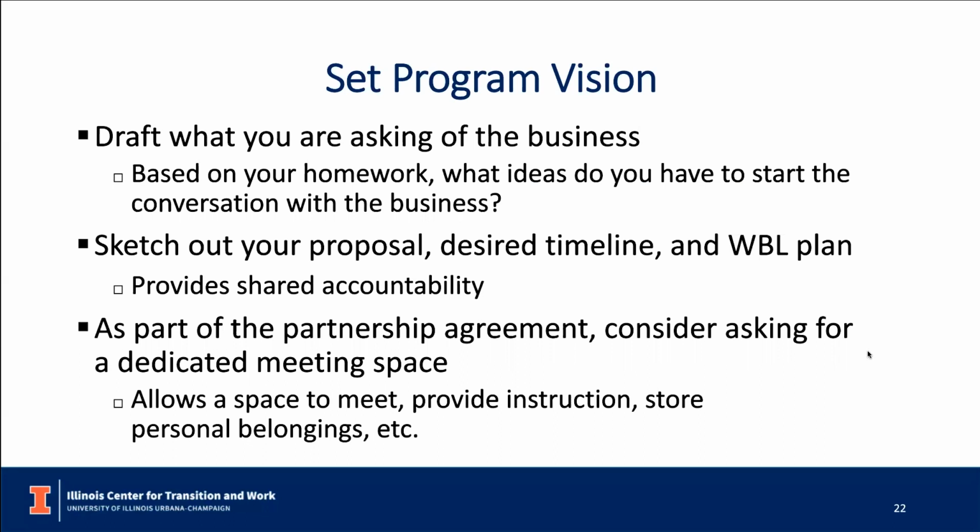We need to think, all right, these businesses don't necessarily owe us anything. So if we can get a chance to speak with them, we want to make sure that we come with a clear plan. We've done our research, we know about them, we know what we're asking of them. So it's a really easy conversation that is prepared, so you can hopefully walk away with a next step or something documented with that potential worksite.